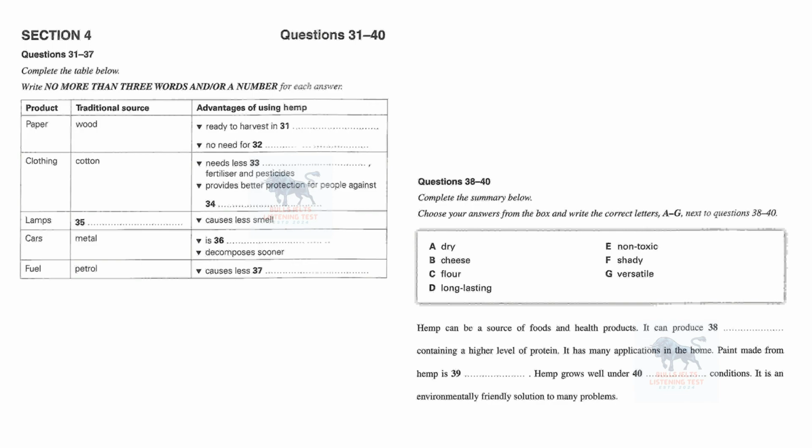That is the end of Section 4. You now have half a minute to check your answers. That is the end of the listening test. You now have 10 minutes to transfer your answers to the answer sheet.